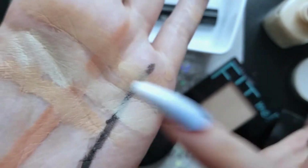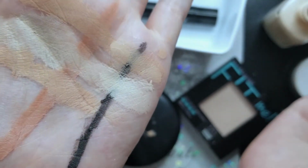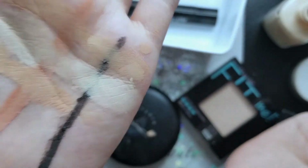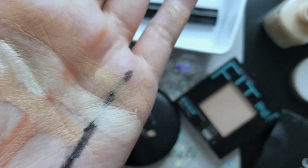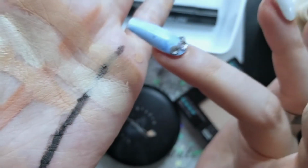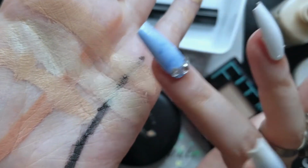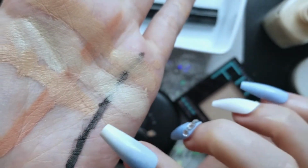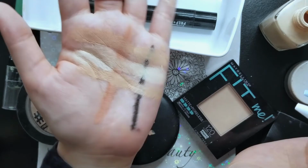And I'm applying super little. Let me just do one more dab. Okay, there you go, and that actually covered it. So it's buildable. It can definitely build to that. So yeah, that's pretty good. I could even honestly build the other one probably. So let's do another layer on that one. Still a little bit peeking through in this one, and even this one a little bit, but yeah. Okay, cool.